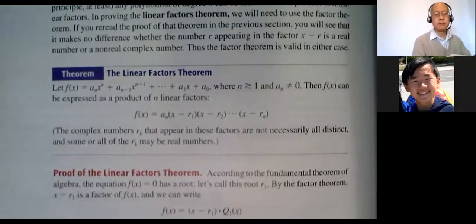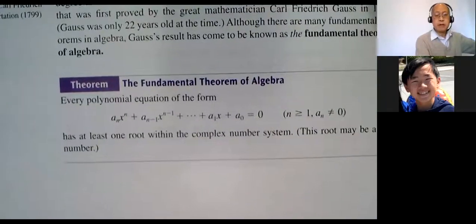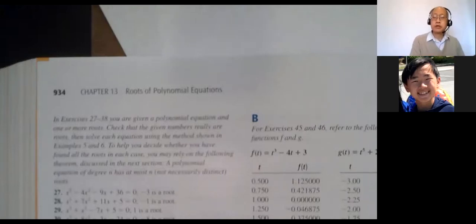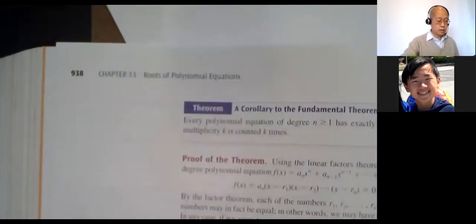I'll make it real simple for you, so don't write that down. I don't think it's worth writing down. I'll just give it to you in short. Let's say you have a seventh degree polynomial, x to the seventh plus 5x to the sixth minus 3x, whatever. How many solutions are there? Seven, exactly seven. That's what that meant. Some of them might be complex, a plus bi. And if you allow for multiplicity, you might have repeated solutions. That's all.